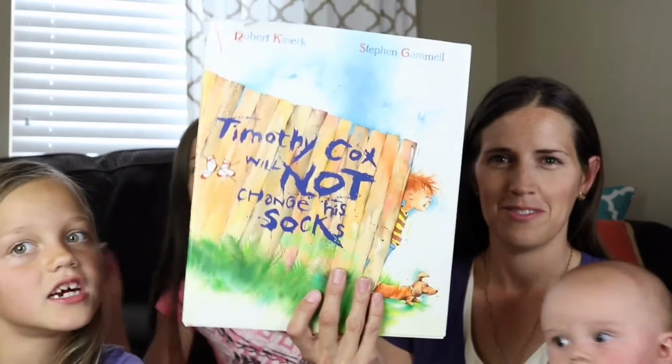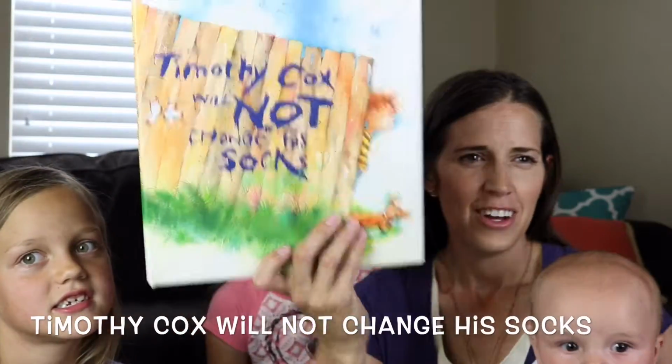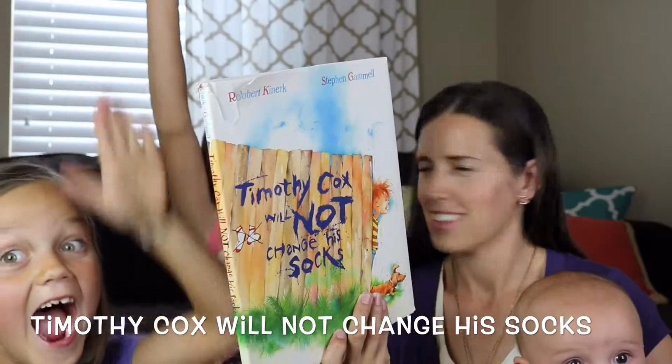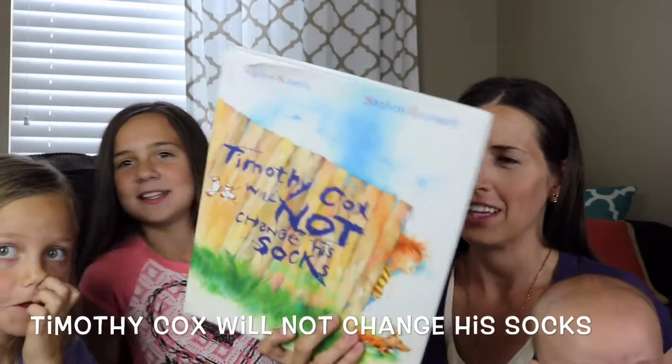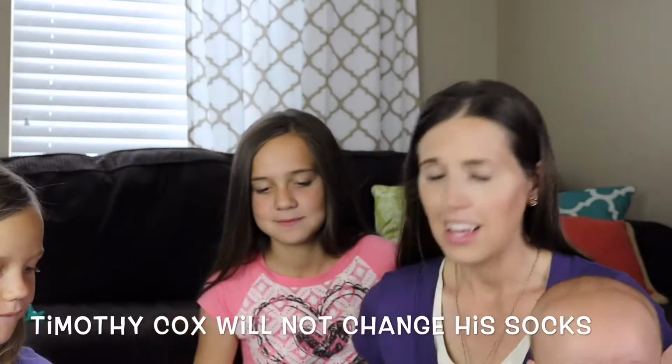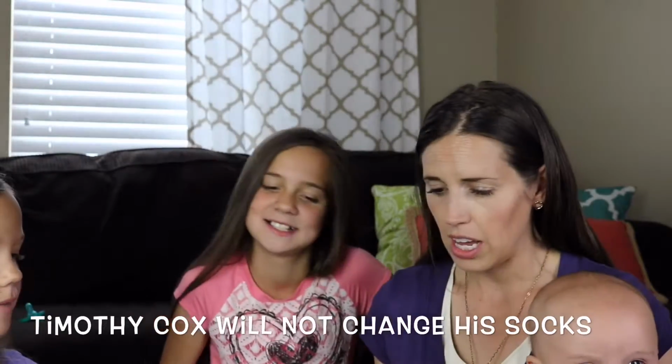Okay, so the next book that is really funny is Timothy Cox Will Change His Socks. Raise your hand if you like this one. Me. Yep, did you like it? Yes. All of the kids love this one. So this one is such a funny and cute story. It is about a boy.